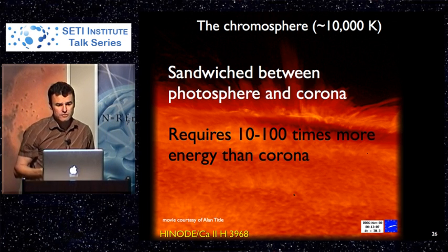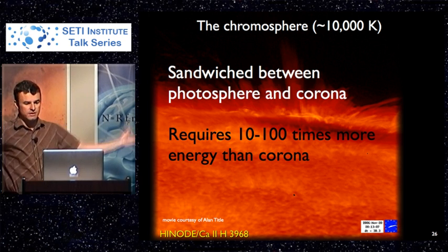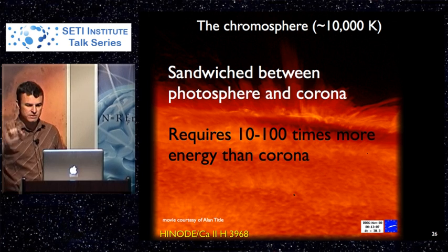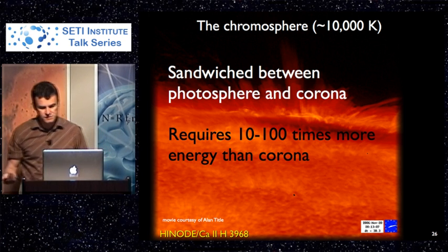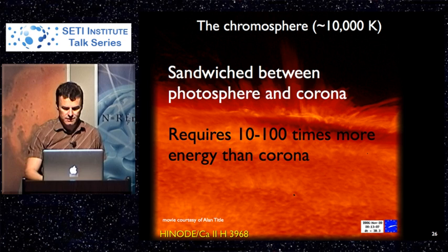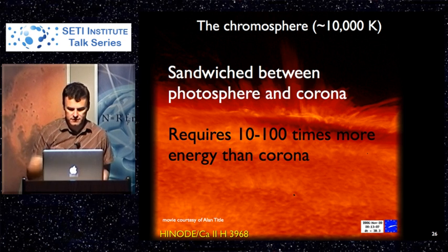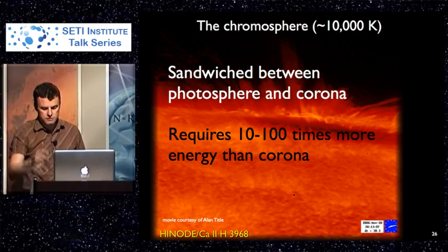And the interesting thing about the chromosphere is that it actually requires 10 to 100 times more energy than that whole wide corona that you see out there. Even though it's a tiny little region, it's just the first few thousand kilometers. So in some sense, if you heat the chromosphere and there's a little bit left, you can heat the whole corona. So it's a topic that has been understudied because it's been very hard, and I'll get to that a little bit later.